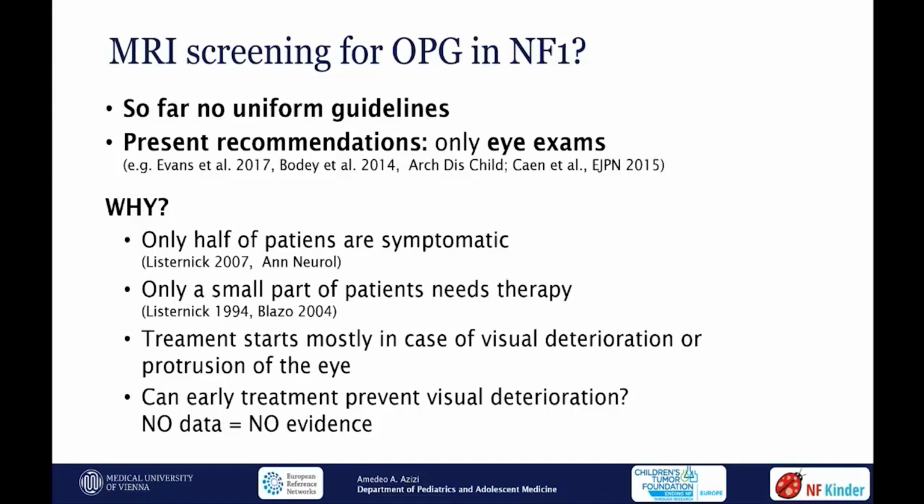Can early treatment prevent visual deterioration? There is no data, so no evidence. The data that I've showed you about our group seems to show that actually it does matter if you catch it early.